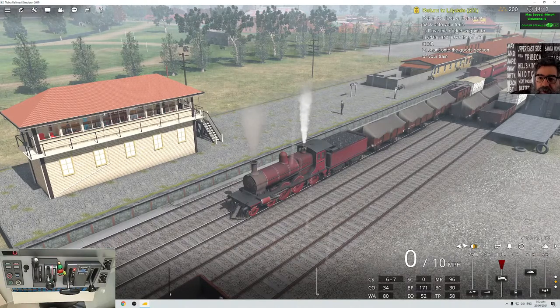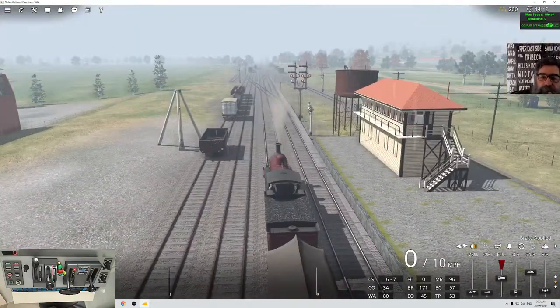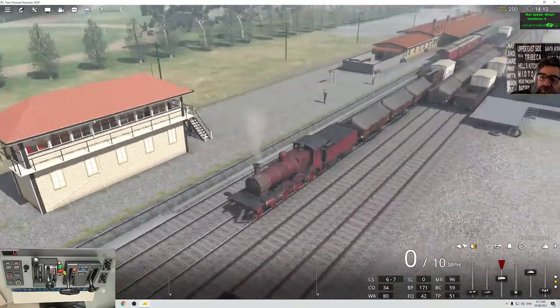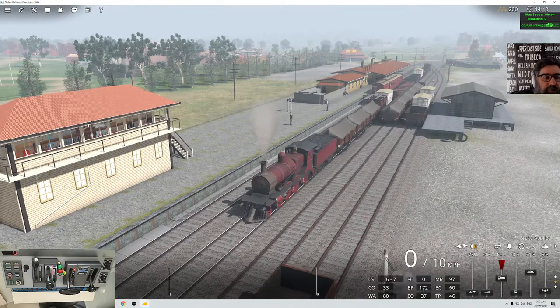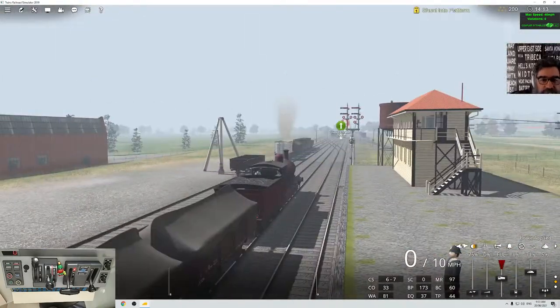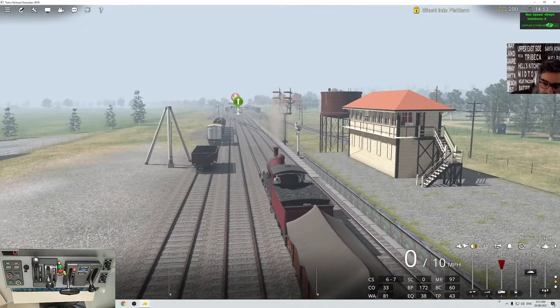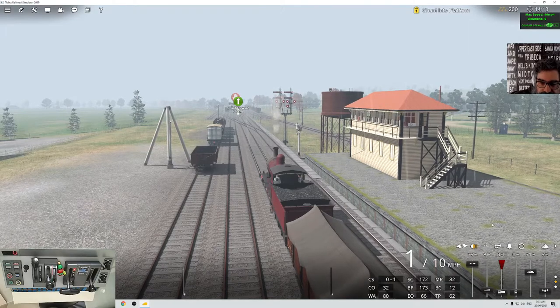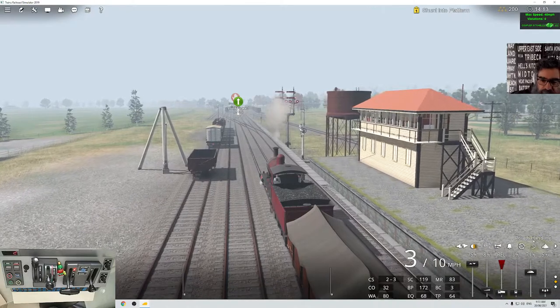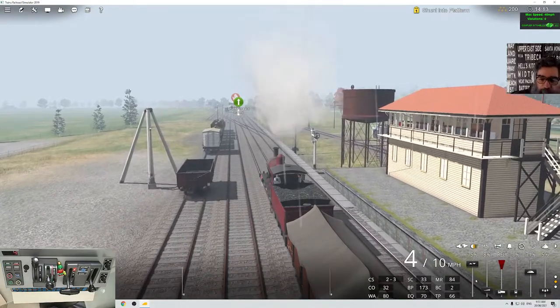All right. Now what does it want me to do? I'm just waiting now. I haven't seen any directions yet. What do you want me to do, game? Go that way. Okay. Got a rough handling warning because I was applying a bit of oomph before the brakes had released.